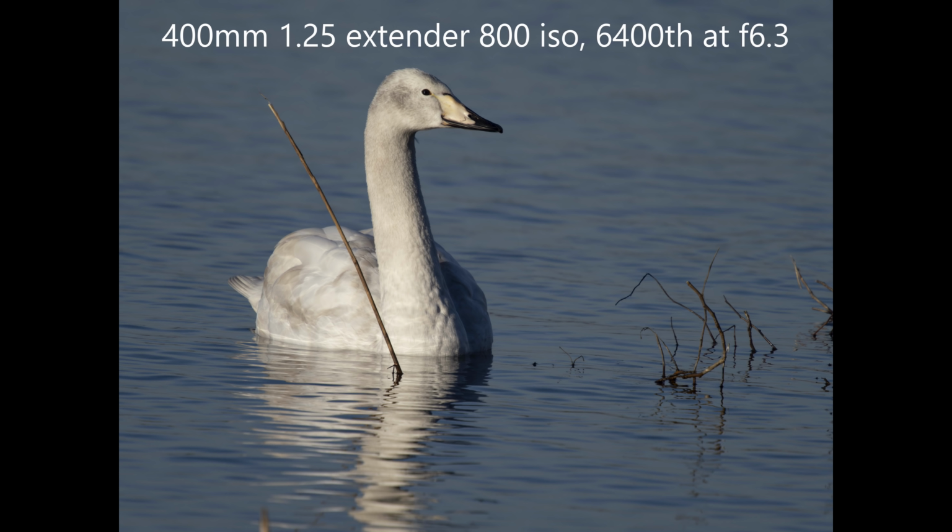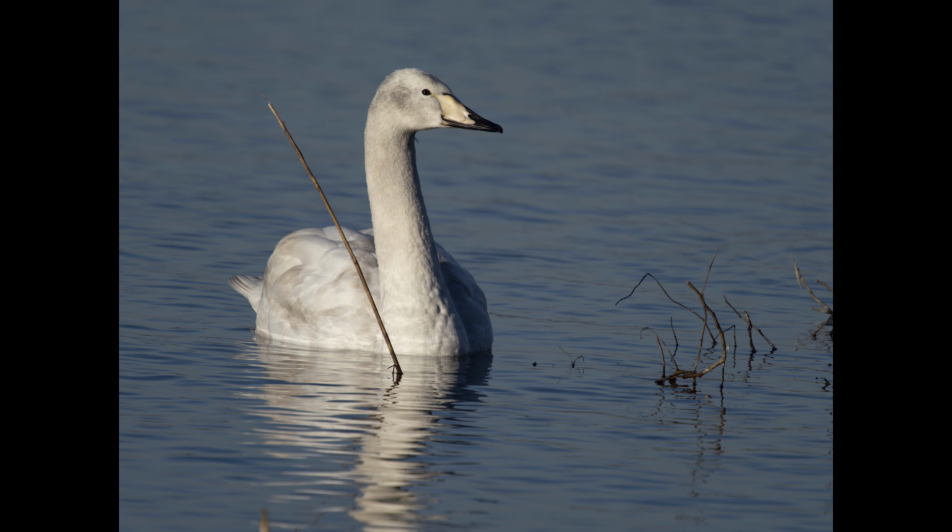Here we're back to the 400mm with just the built-in 1.25 extender, and that is absolutely perfect. That is a combination I shall be using a lot. It's the equivalent now of a 1000mm lens. I'm also very happy when I put the 1.4 extender on combined with the built-in 1.25. That works. I won't be using the 2x extender combined with the 1.25 as often.